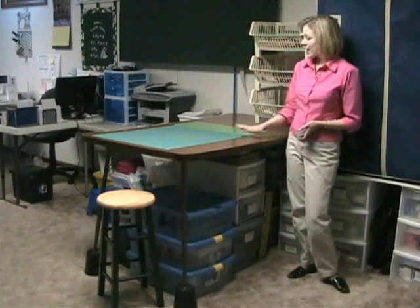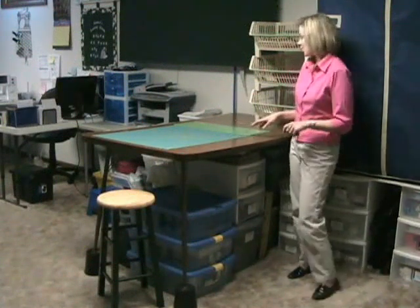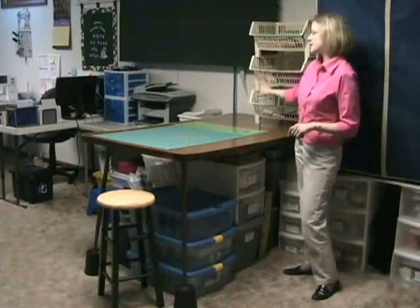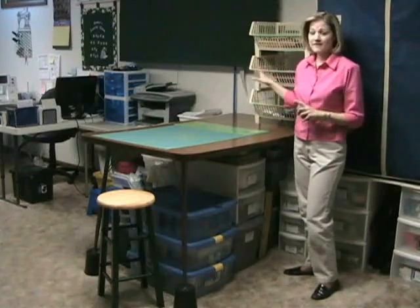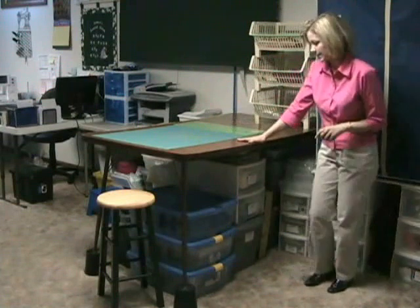Right next to my closet, I have my cutting table. Right now it has my large cutting mat on it. If I don't need that, I can put it up against the wall across the room. The other thing I have on my cutting table is baskets here at the end. And I can put pins in these, scissors, fabric, things that I'm currently sewing on, and I don't have to have them cluttering up my cutting table.